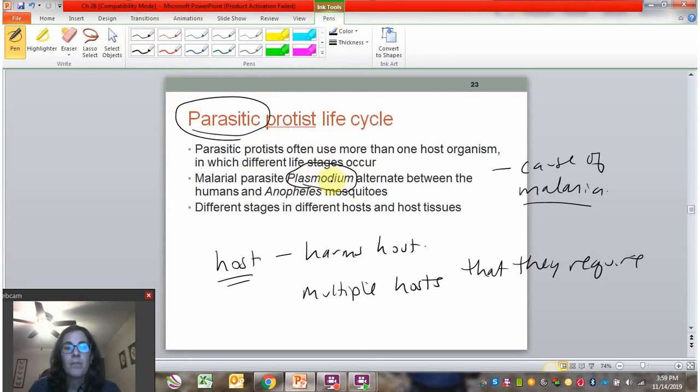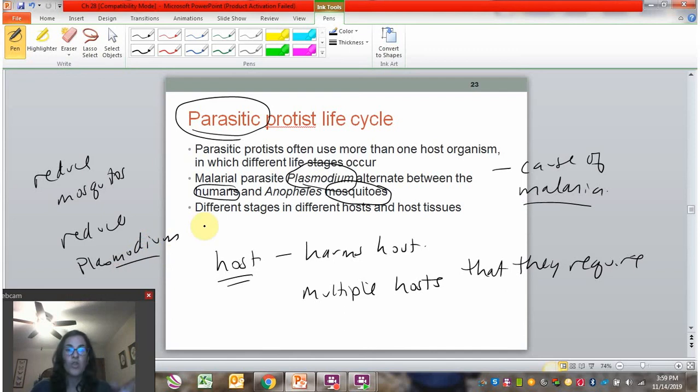And the Plasmodium protist requires both humans and mosquitoes. So part of its life cycle has to be carried out in mosquitoes, and part of it has to be carried out in humans. So to prevent malaria, a lot of the focus has been to eliminate the mosquitoes or reduce mosquitoes. Because if you reduce mosquitoes, that will automatically reduce the Plasmodium, because they have to cycle through the mosquito. They can't just go human to human to human the way a lot of other infectious diseases are spread. They have to go human, mosquito, human, mosquito, human, mosquito. And so if you can get rid of the mosquito part of it, it prevents malaria in humans.